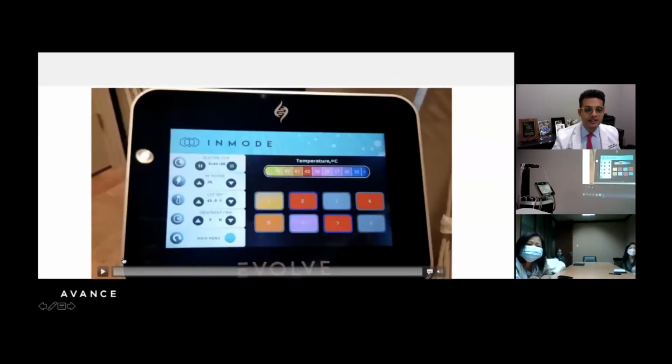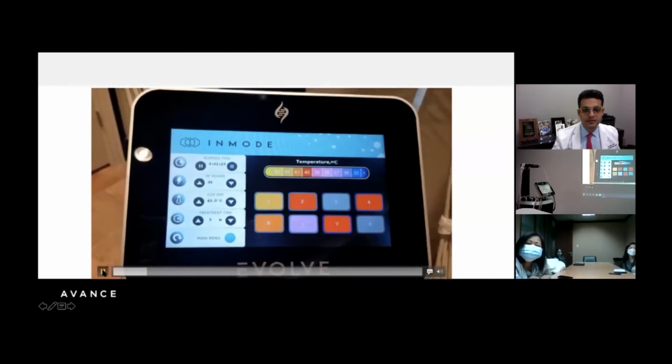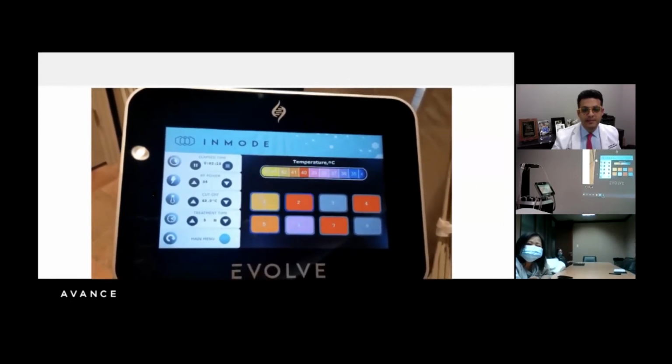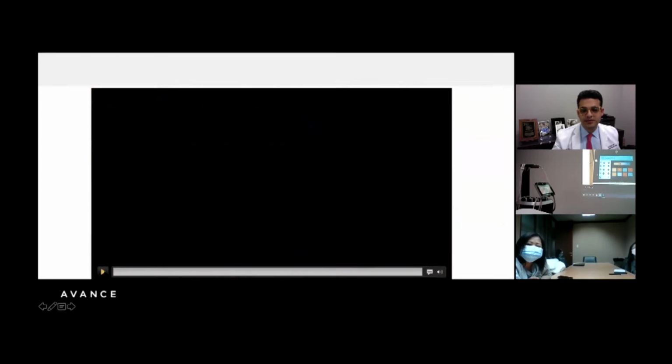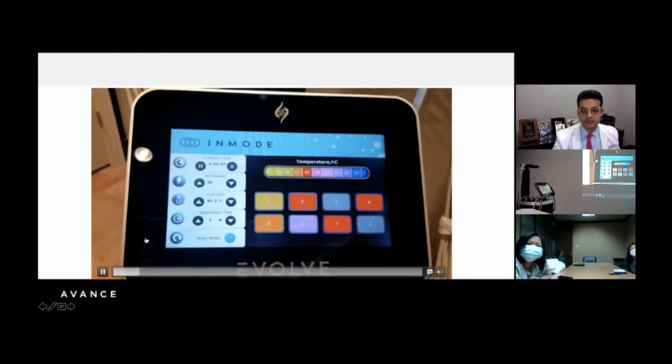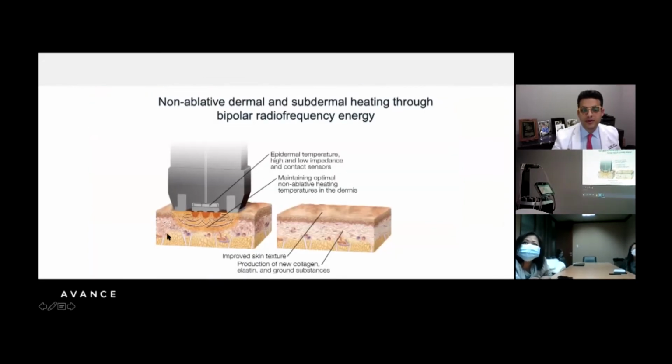And here's just a video showing how the treatment works. So here you can see on the left, this is the amount of time of treatment. This is the power. This is our cutoff temperature, so it's maxed out. You can see every electrode is color coordinated. And basically it gets to target temperature within about a minute, and then it just stays there. So bipolar radio frequency, the energy is moving from the central electrode to the outer electrodes and maintaining the temperature.